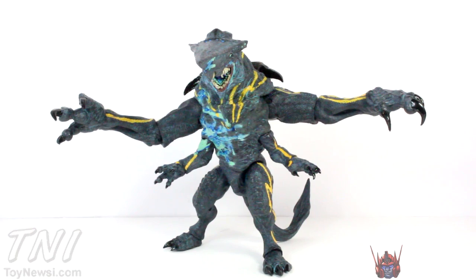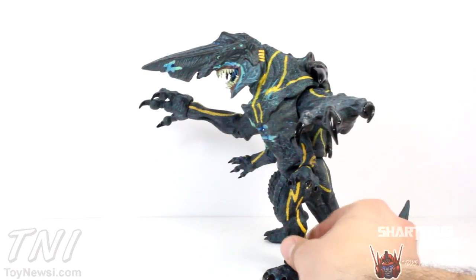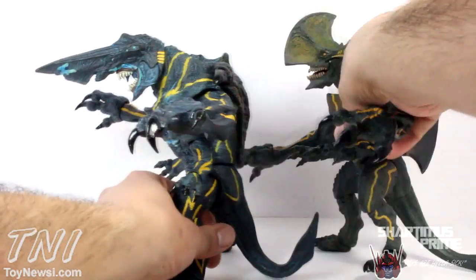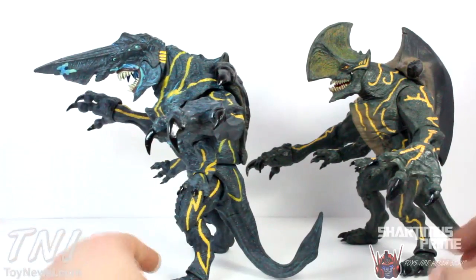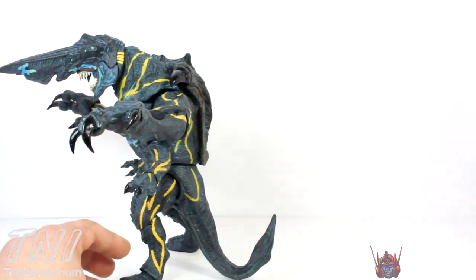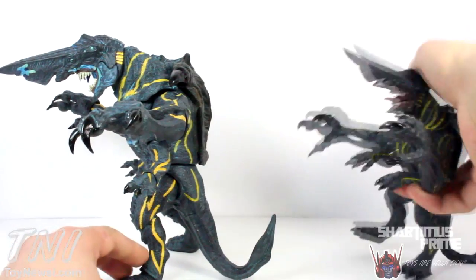This is an awesome redo on NECA's part. A great looking figure. Now, of course, it does have the same body mold as the Trespasser figure. I already mentioned that, but you can see them side by side right there. It is the same exact body mold, and it is much larger than the Wave 1 Knifehead figure that we received from NECA.